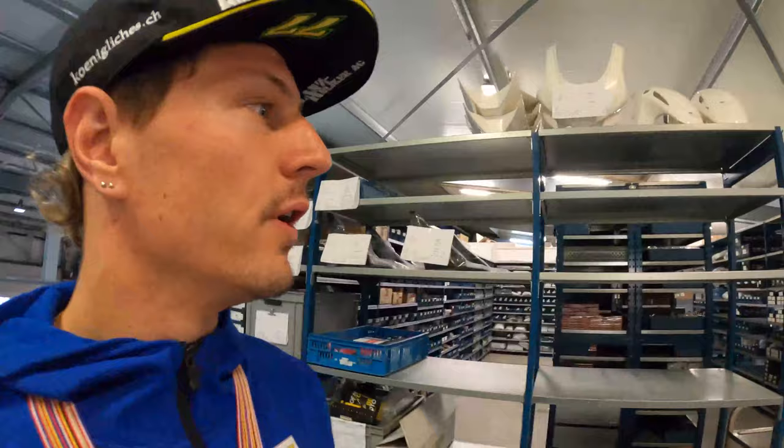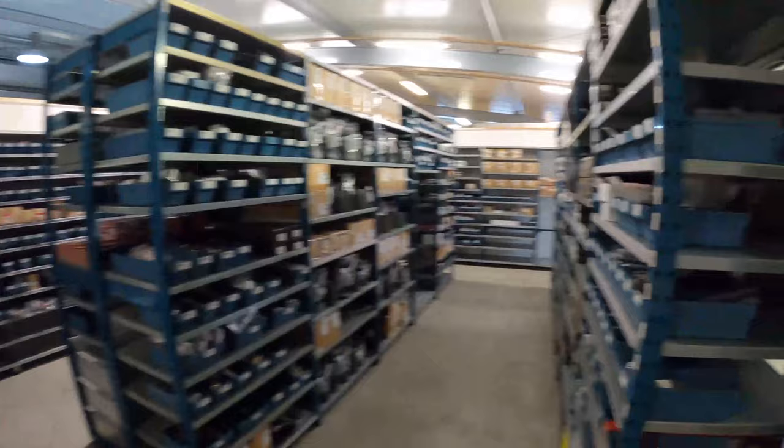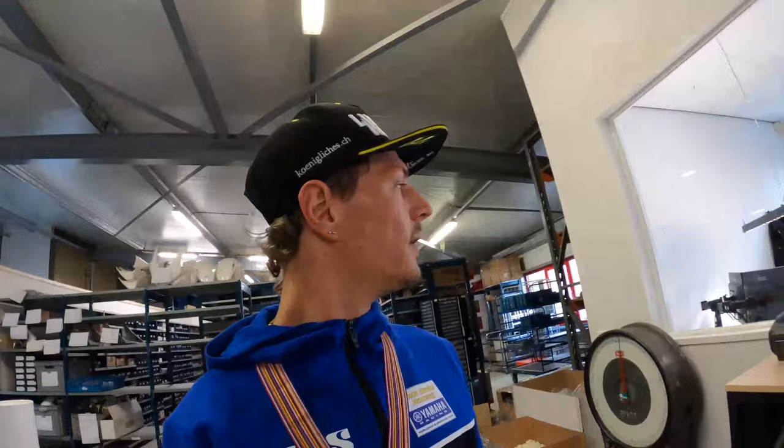For the Yamaha? Yamaha. For the Pro Shop. For the Yamaha Pro Shop. Racing, all the GYTR racing parts for the R3, R6, R1. All you need. Fairings, white, they come like this, and then you can put your own color on it. Nice! Office.